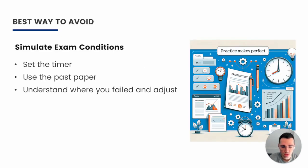The best way to avoid those pitfalls is to prepare well. And you can do that by simulating exam conditions. Set the timer, use a past paper, and go through it like it is a real exam condition. This way you will master this time allocation skill, and you will get a much better feeling about how the exam can go. In my course, there is a mock exam, and there are a lot of case studies and questions that simulate the exam, and that's how, according to my ADIT preparation method, you can be ready and feel comfortable during the exam in terms of time management.